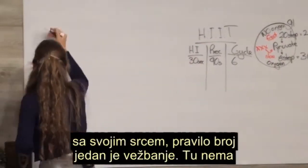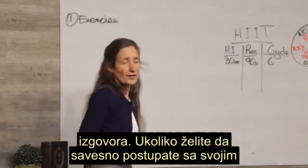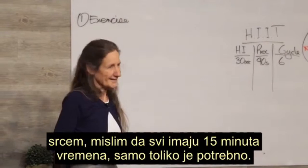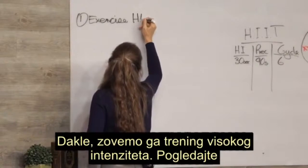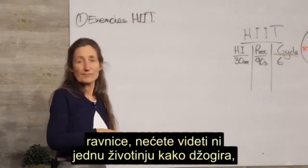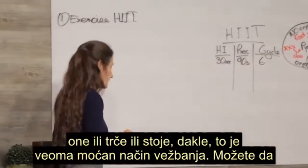So keeping the heart with all diligence, number one, absolutely is exercise. Exercise is not negotiable if you want to keep your heart with all diligence. I think everyone has 15 minutes. That's all it takes. So we'll call it high intensity interval training. So you consider children. They either run for their life or they stop. You go to the African plains, no animal jogs. They either go for it or they stop. It's a very powerful way to exercise.